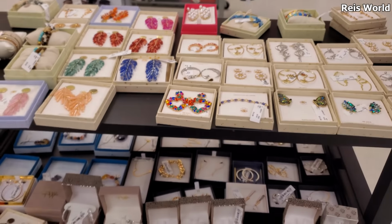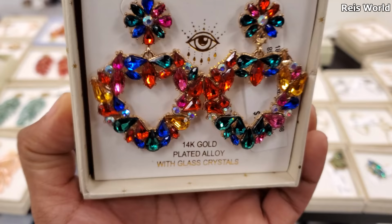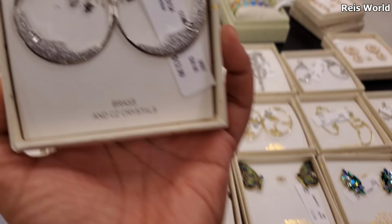Hey everyone, I made it into a different TJ Maxx. So right here we have 14 karat gold. It looks like this is $13 with glass crystals. And this is kind of cool. This is a new one. It's going to be $13. It's the moon, right? With the face on it.